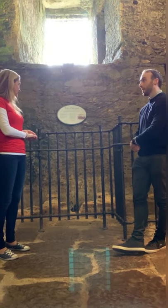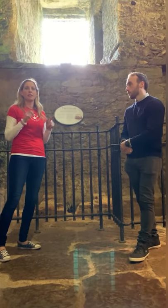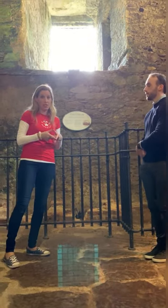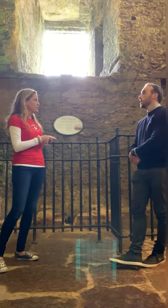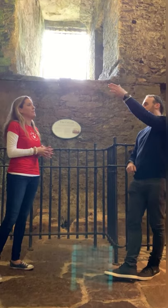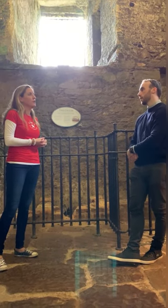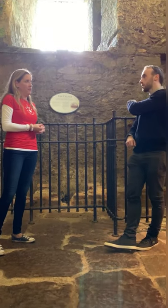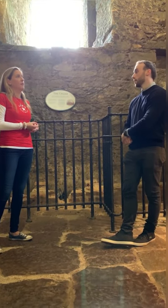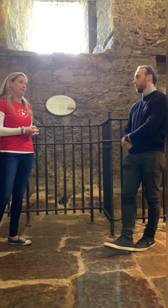Even though the castle itself was inhabited for 250 years, the Jeffreys were the last inhabitants. They built next door. So they built the Queen Anne's house onto that side of the castle, and that's where they resided then. And obviously Charles and his family built their house in 1874. So they've been the two homes really for all the families.